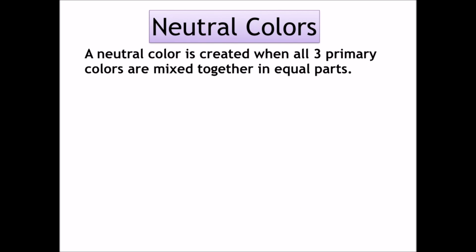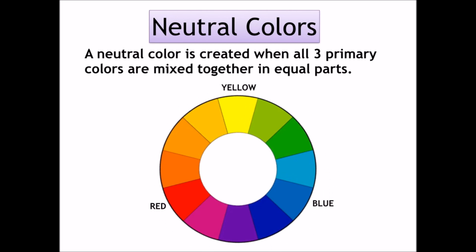We also have neutral colors. A neutral color is created when all 3 primary colors are mixed together in equal parts. If we mix 1 part yellow and 1 part blue and 1 part red, we will have a neutral color. These are also known as our browns.